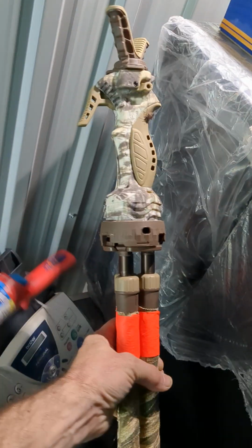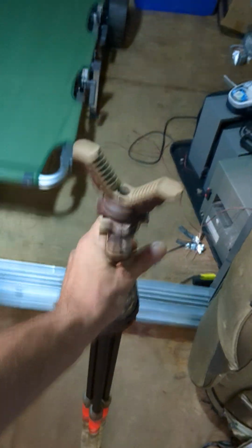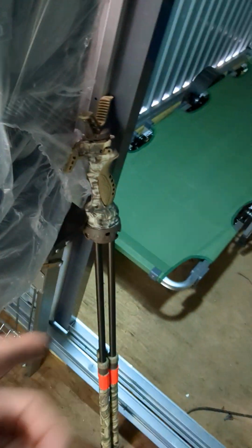I had no idea what this was when I picked it. Apparently it's like the super fast tripod thing, and you stick your gun on there. Whap! So that was a cool find. Those sell for about $60. I think I paid $6 for it.